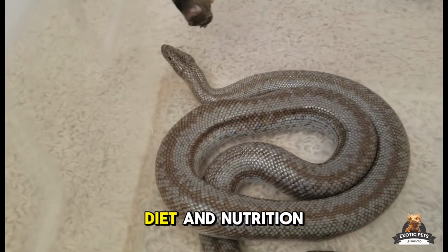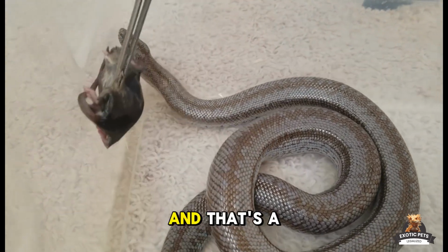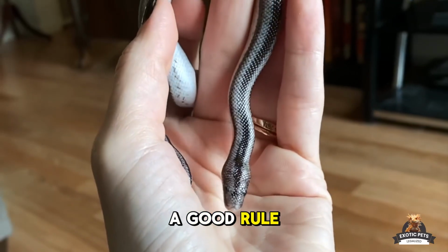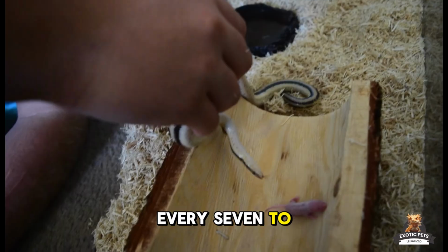Now let's talk about diet and nutrition. Feeding your Rosy Boa is fairly simple, and that's a plus. They primarily eat rodents, so you'll want to ensure you offer the right size. A good rule of thumb is to feed them one appropriately sized rodent every 7 to 10 days.